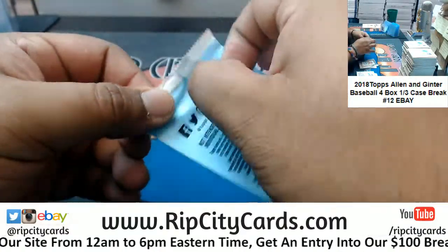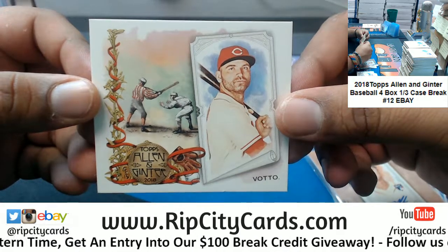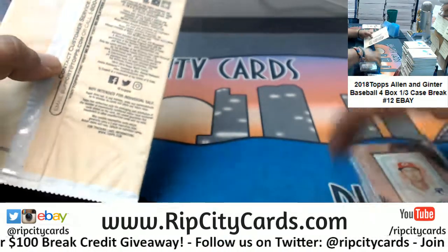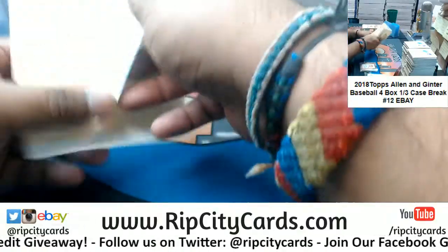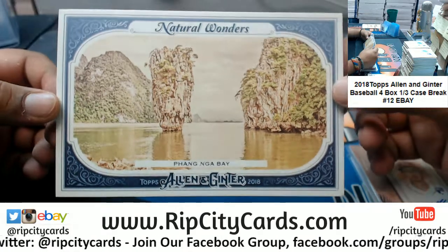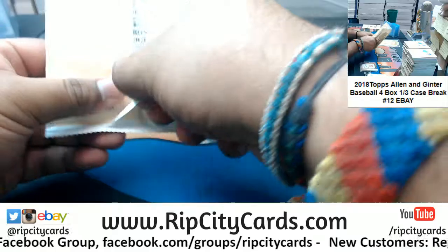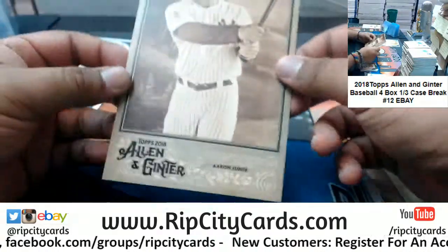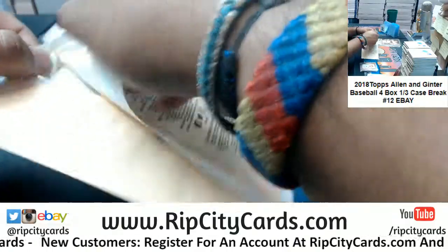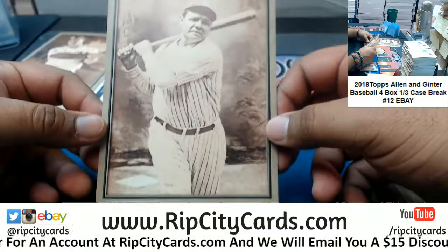N43. Joey Votto of the Reds. Right there. We have the Fang Nabe mini there. What's going on, Richard? How is everything? All right, there's that. Kind of hard to get that autographed. Aaron Judge. The Yankees box topper. And Babe Ruth of the Yankees box topper.